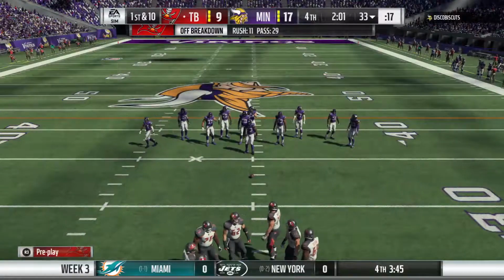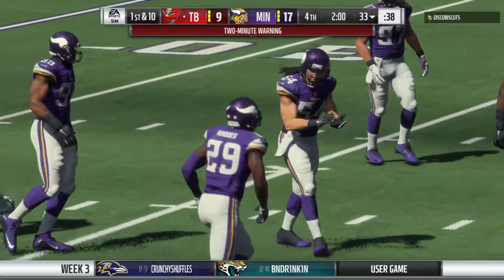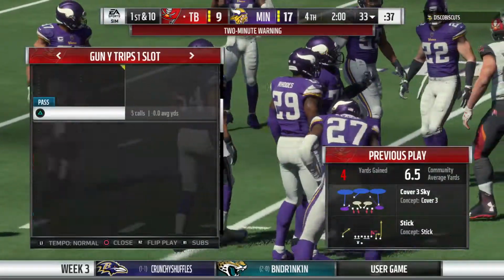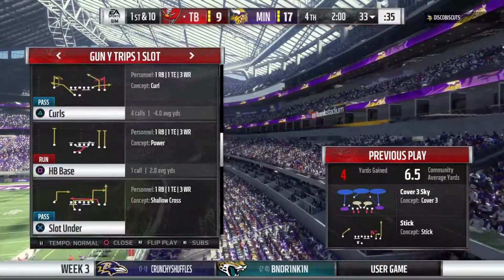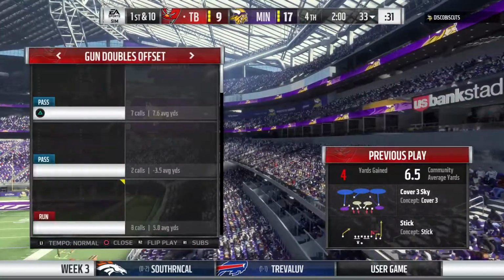They don't need to run another play here before the 2-minute warning. Let's see if they do it anyway. Time for a break. We'll come back, see what transpires after this.